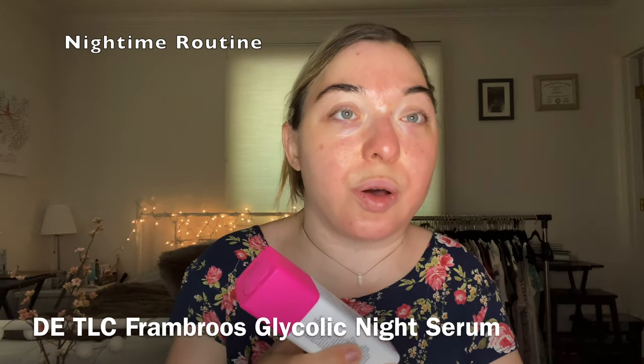retexturize. So again, it uses 12% AHAs and a BHA blend and raspberry extract. This was recommended by that influencer that I talked about, Ali Glines, and a bunch of other people as well for texture, which I do have. So I have the texture that gets bumpy when I put makeup on.